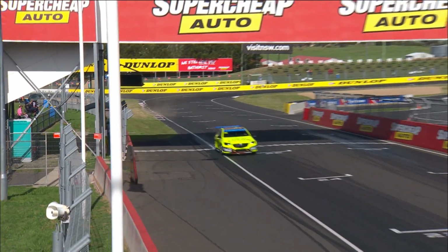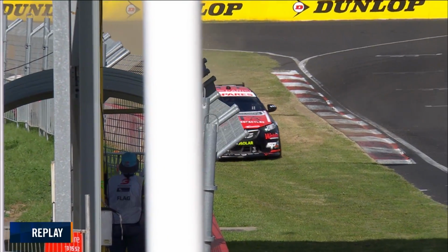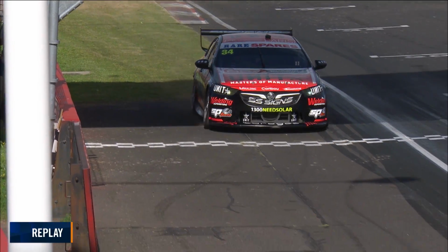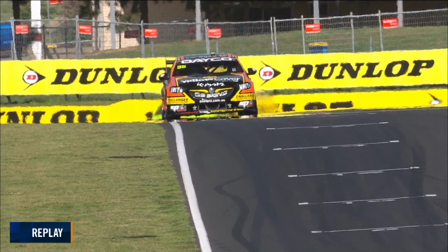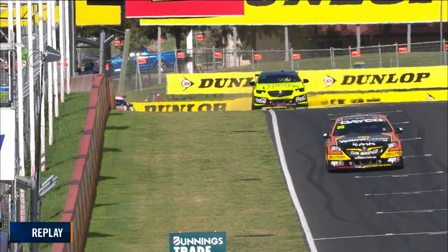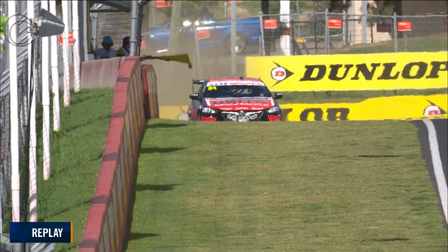Oh, he's lucky to get away with that. He did it late in the turn. If you end up trapping yourself down there a little bit early, you can end up sitting in the gravel. They did an engine change here on car number 35, I think, earlier in the day as well.